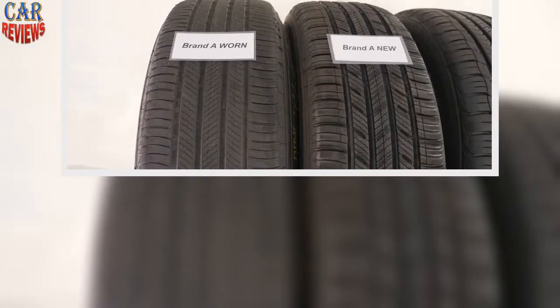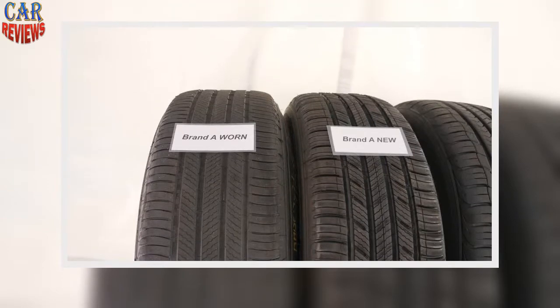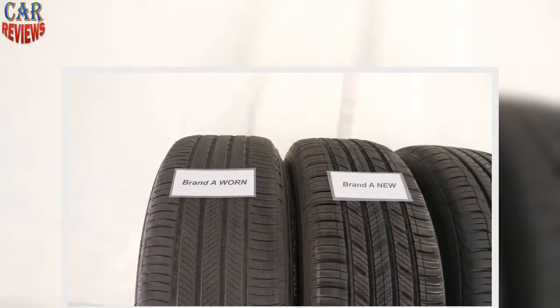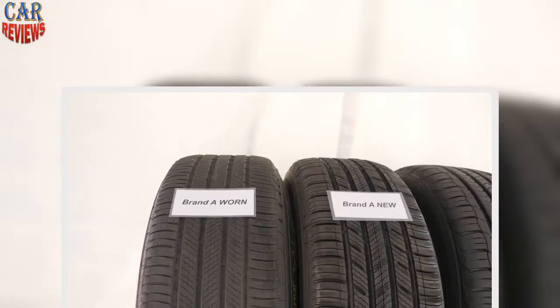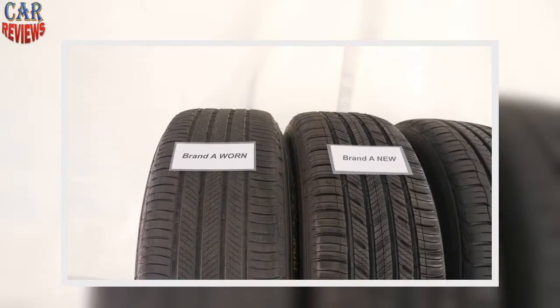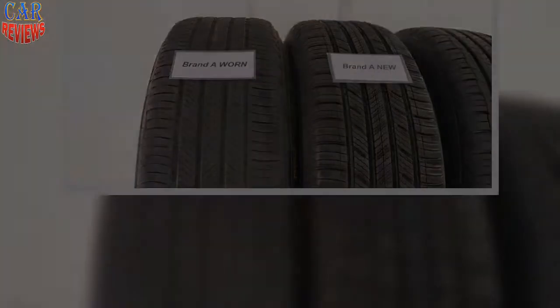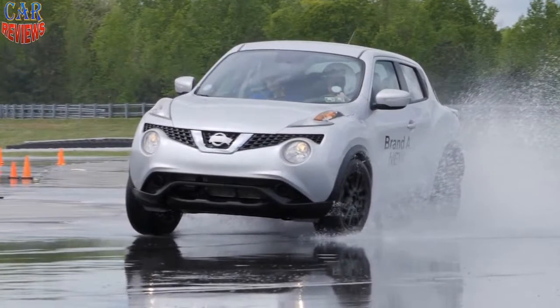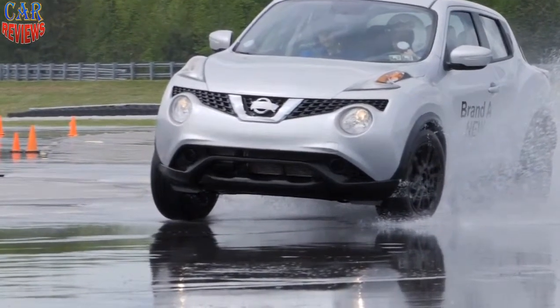To display the difference in performance between all-season tires in both new and worn condition, Michelin invited us down to its Lawrence Proving Grounds in South Carolina. There we tested two mystery subjects that were simply referred to as the Brand A and Brand B tires, with their sidewall lettering shaved to protect their identities.